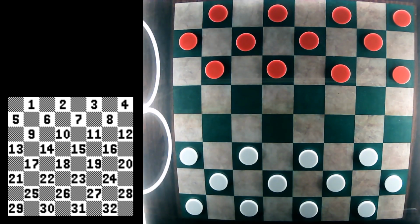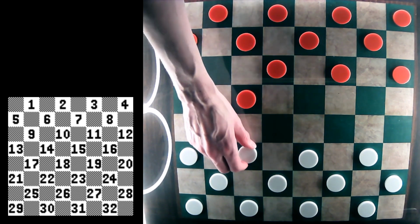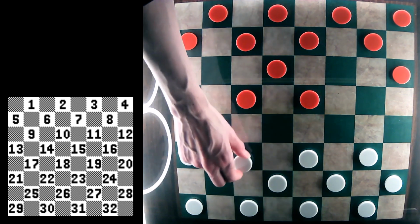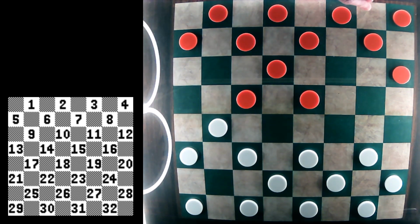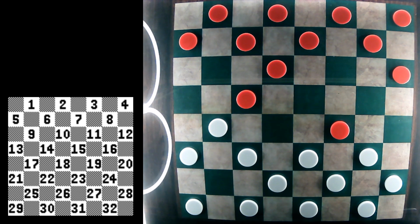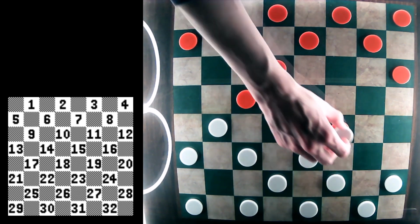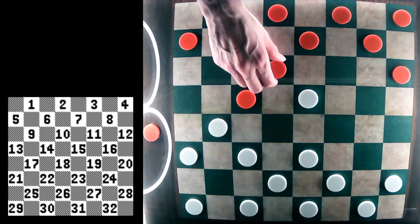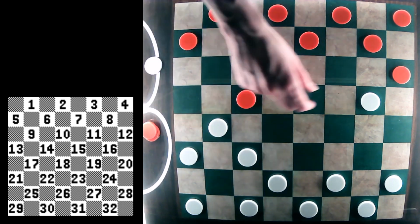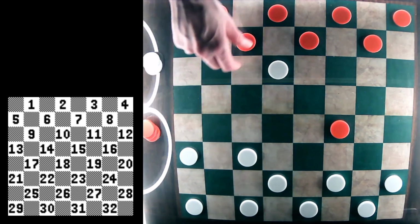This next opening is another popular sequence, but one I haven't really talked about on this channel before, and that is 9-14, 22-17, 11-15, 25-22, and instead of going 8-11 next, we have this 15-19 break. Now, it doesn't matter the order of jumps that happens here, it all results in the same. So white jumps here first, and again, these order moves can happen in any sequence.